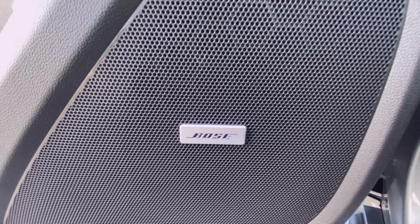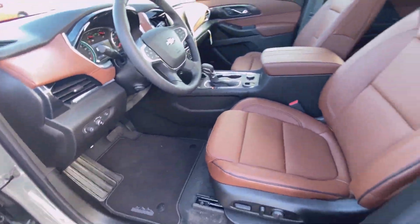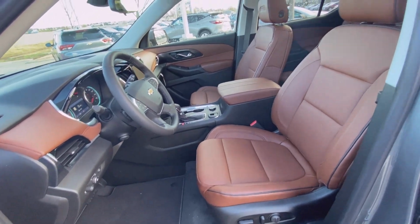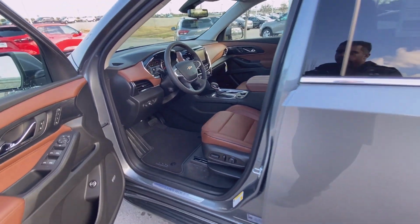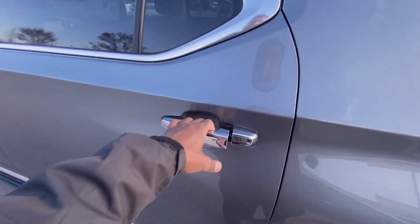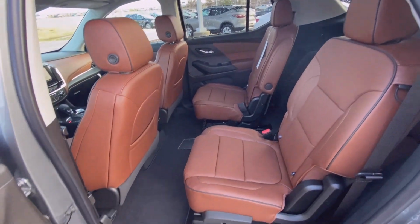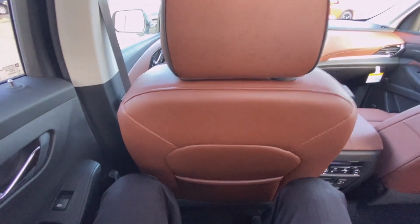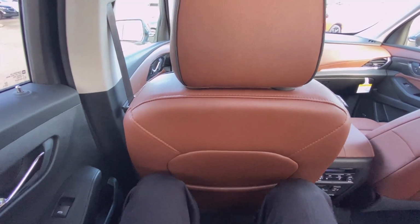You have a Bose sound system. And there's your power driver seat with power lumbar support. We're gonna hop in the back seat here. So pretty good second row space for this to be a 3-row crossover.